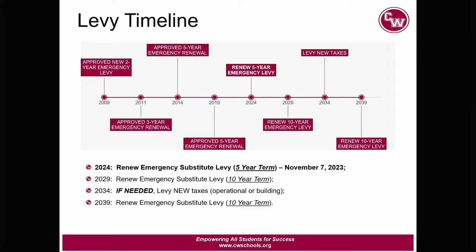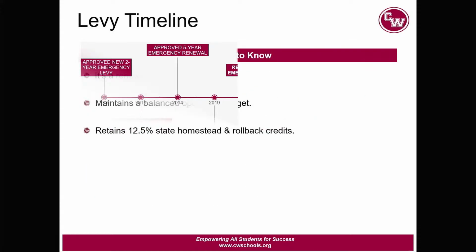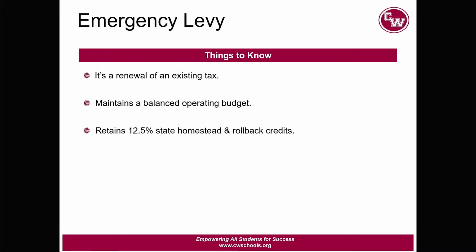In 2029, right now our plan is to maybe make that a 10-year emergency renewal cycle, and then follow that up with 10-year cycles after that. But for this year, we're maintaining the 5-year cycle. Here are some key things that you need to know. It's a renewal of an existing tax, so no new tax, it helps maintain a balanced operating budget, and it retains the 12.5% state homestead and rollback credits that are provided by the state of Ohio.